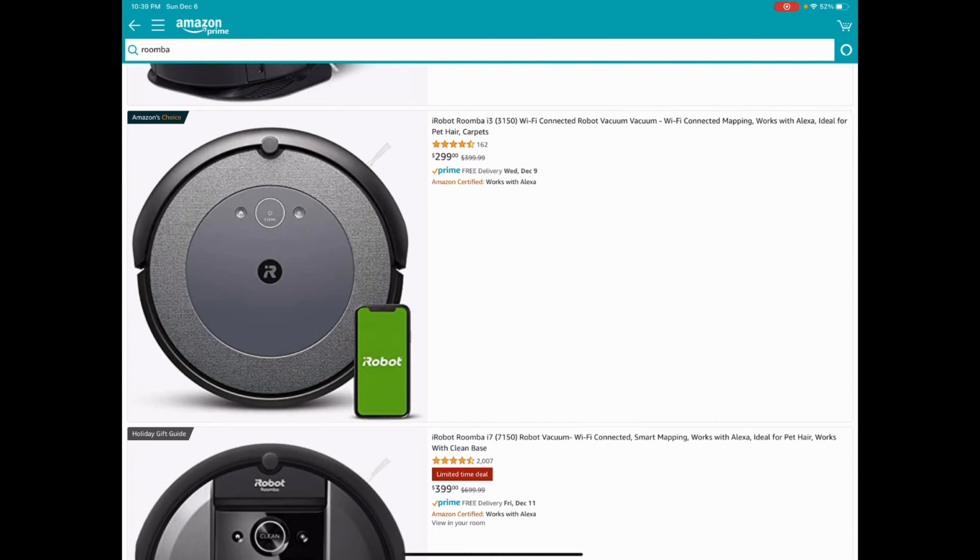Alright, here's something simple. i3 Plus. This is just the robot for $299. I can't imagine anybody buying this and not stepping up the extra $100 for the self-empty bin. So once you have the self-empty bin, you can't go back to emptying it yourself. It really makes a huge difference.